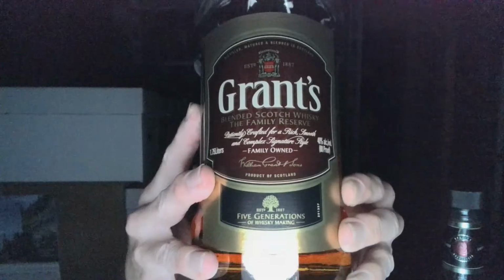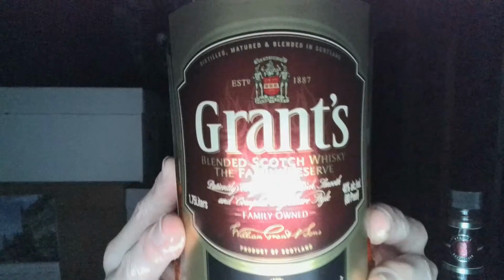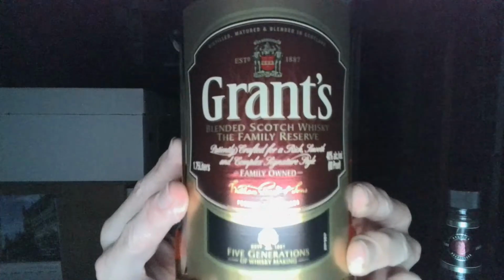It goes back to 1887. I put the wrong date. I'll have to fix that. Established 1887. This is their family reserve. Now, after I bought it, they renamed it Triple Wood.